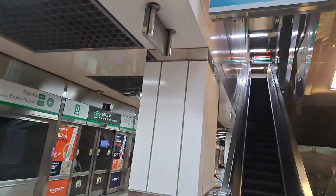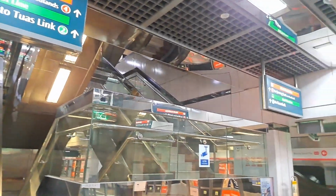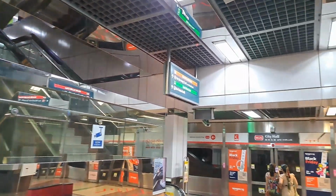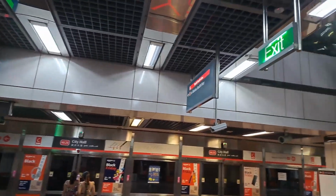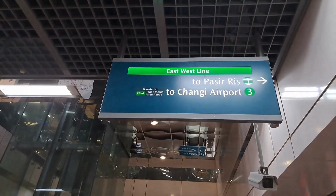Signs and directions are everywhere. They can easily be spotted and are easy to understand. They use three languages, but mostly it is in English. Tourist friendly, convenient.